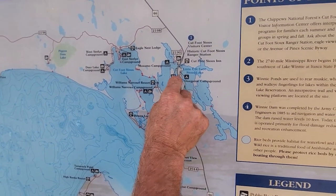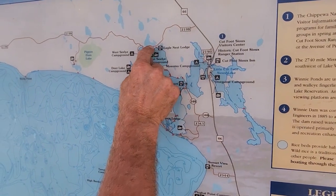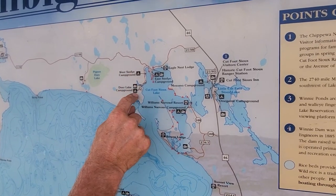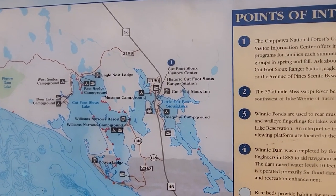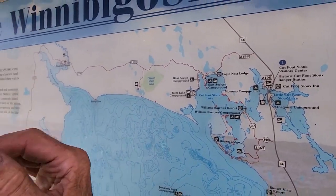We've been to here. We've been to Sioux Cut and Visitor Center. Been all the way around over here to Mose. We've been over here to Sealy. West Sealy's closed. We've been to Deer Lake. We might go over here to this historic cut Foot Sioux Ranger Station, maybe tomorrow. We'll see. We're going to Voyageurs National Park tomorrow.